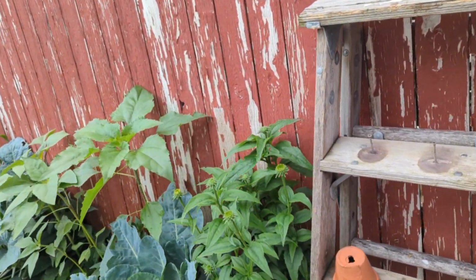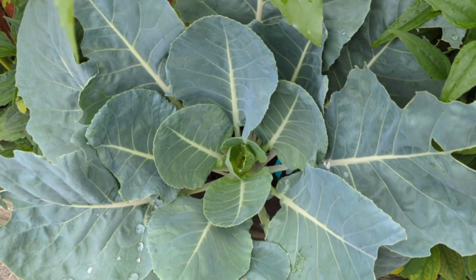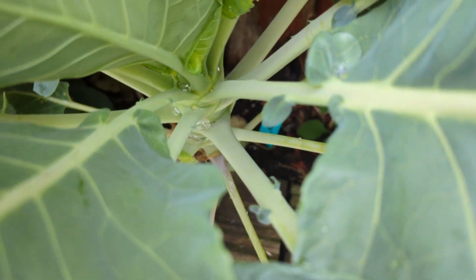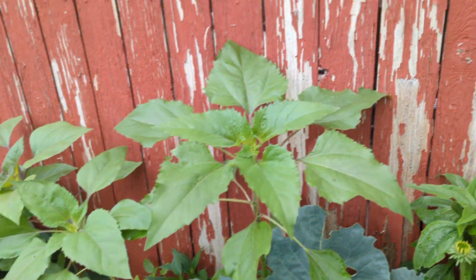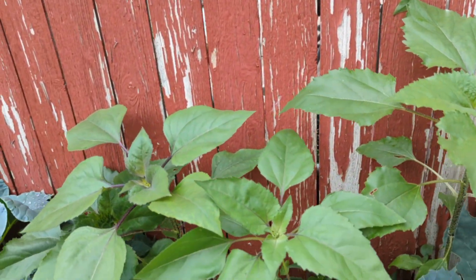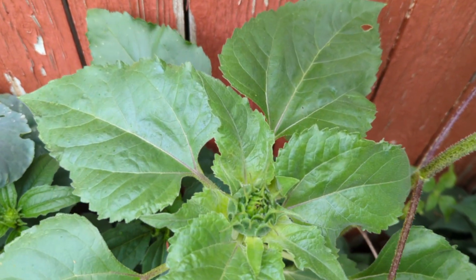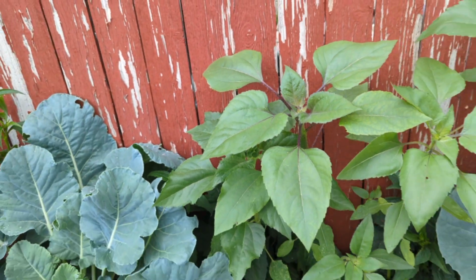Moving down, I've got coneflowers. I've got these Brussels sprouts. I don't know if they're ever going to do anything. They're making little tiny Brussels in the corners, but all my sunflowers I planted are coming up. They're not getting super tall yet. This one's got a bud on it already. That's odd. We'll see how that works out.